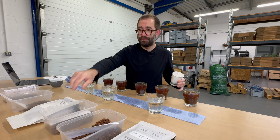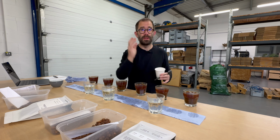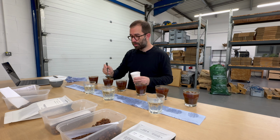Right, cherry and chocolate. Roast batch 25560. Clean, crisp, cherries, chocolate, everything that La Bolsa is. 84 points, 84 and a half. Stonking coffee, well worth a visit. And then I have a brace of the Mius.